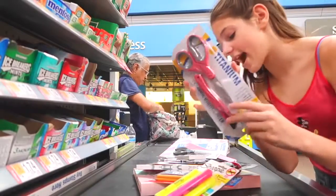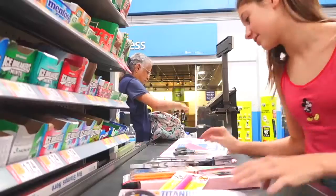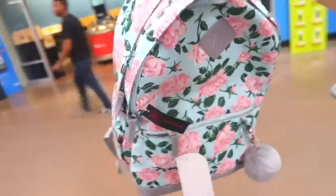These scissors are for the house because we're always running out of scissors. Oh my gosh, I'm so excited to wear this at school. Well, wait, I'm not going to school. Wait, what? When you forget you're homeschooled. And our total at Walmart was $80. When my mom told me that, I was actually really surprised because we got like a whole supply of school stuff.